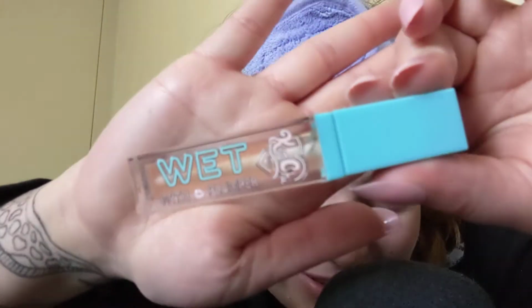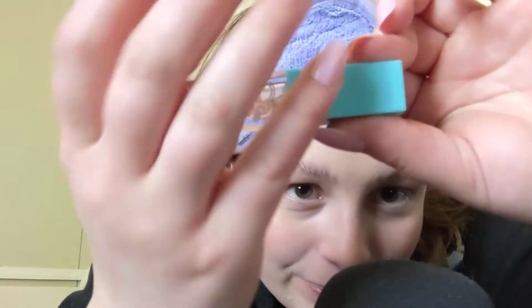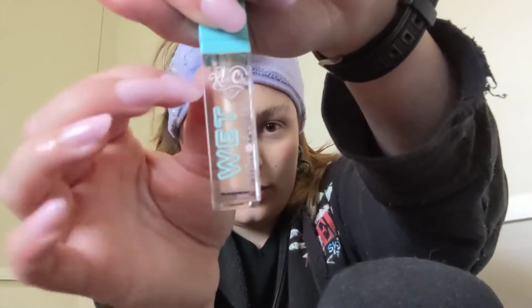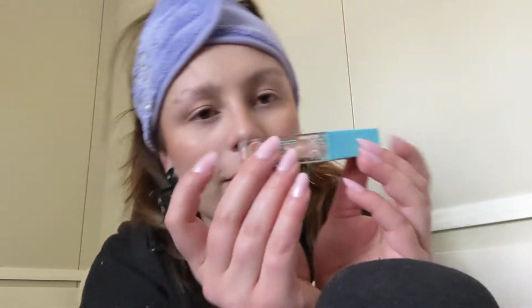Alright. Oh shoot. Trying not to rip any of the packaging, but I just failed. That's okay. Anyway, yeah, here it is. Isn't that gorgeous? I love lip gloss sounds. Any lip product, really.